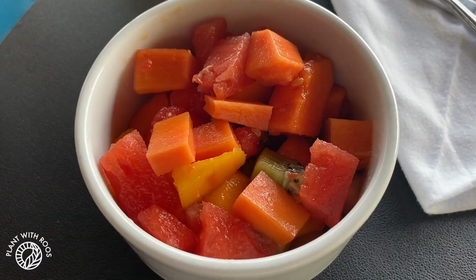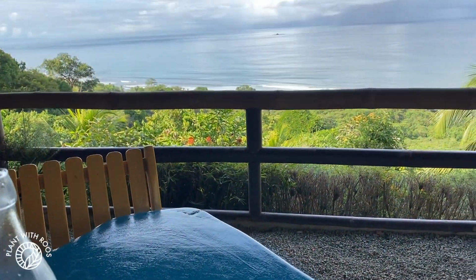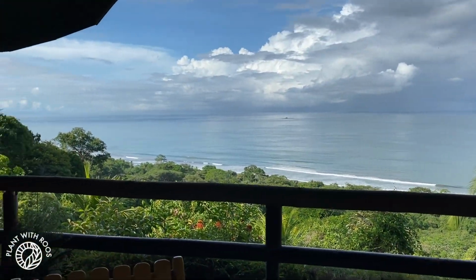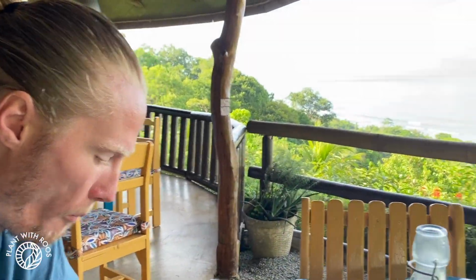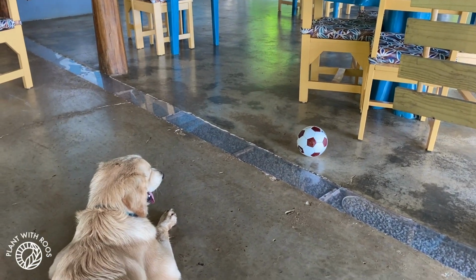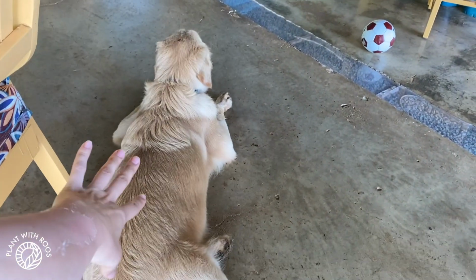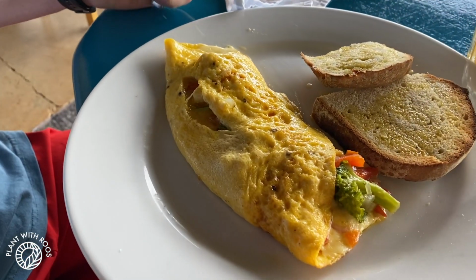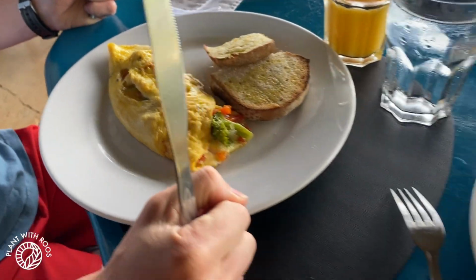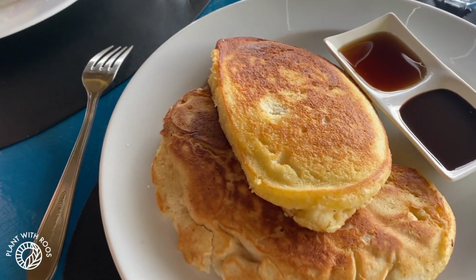Hey puppy! Starting breakfast with fruit and orange juice and cold water. And then I am having pancakes, and Geert is having an omelette. He wants us to play with him, but if we don't, he runs away again. The other one is much more chill. Omelette. Pancakes. Enjoy, my baby. Buen appetito.